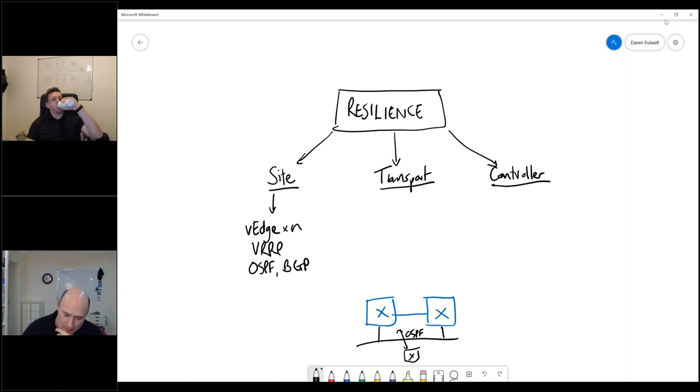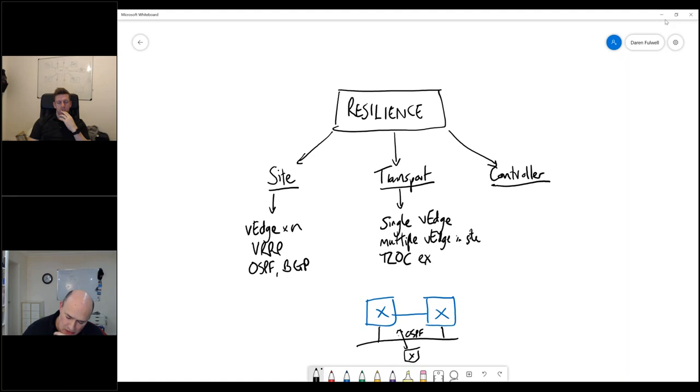So obviously the other part to site resilience is the transports. And basically where you can have multiple transports, they can either go into a single V edge. We've kind of covered this already, really. But you can have multiple V edges in a site, and then have multiple transports presented to multiple of the V edges, or you can do what we call TLOC extension, which is the thing we just talked about before. I'll just draw those things out again, and I'll get rid of this one and do it over. There's a bit more space.